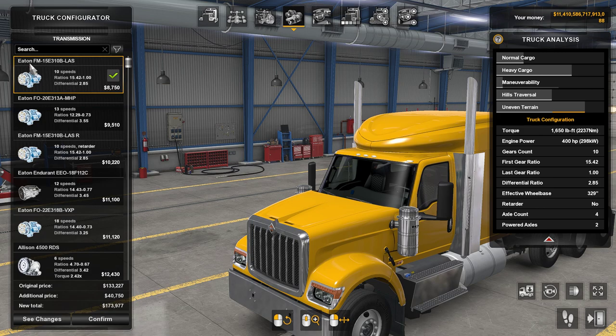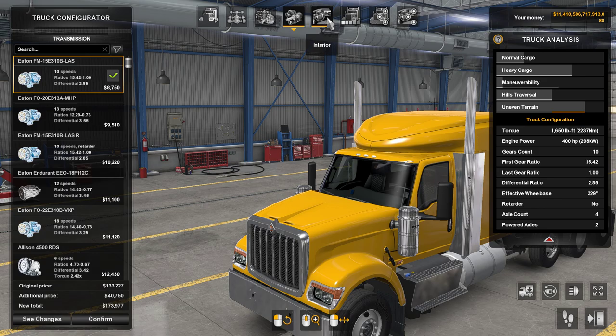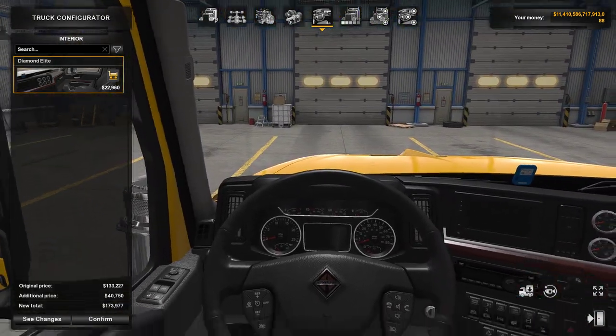Then you have 10-speed transmissions, Eaton Fullers. Have some Allisons in there. There's another Allison transmission, a six-speed. Another six-speed. That's probably like an automatic, I would say. Not positive. You have one interior. Like I said, don't know if more is going to be added to it.